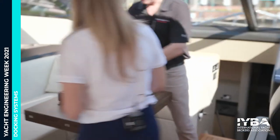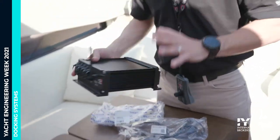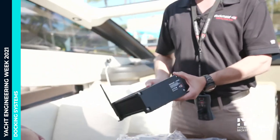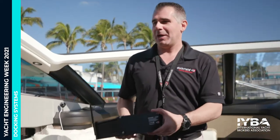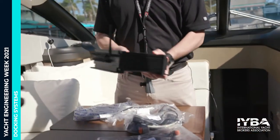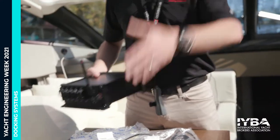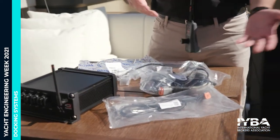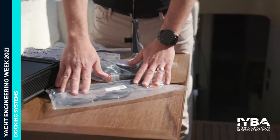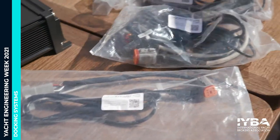So this is the Dockmate receiver that's installed on this boat. It's completely IP67, which means that it is completely waterproof and submersible. It's mounted underneath the dash though, so if that's getting wet, you have some other problems. But it is completely waterproof, and this is the only antenna we need for our signal to go as far as it goes. Depending on the types of engines we have, they're all pre-made cables. So there's no cutting or splicing or any of that involved.